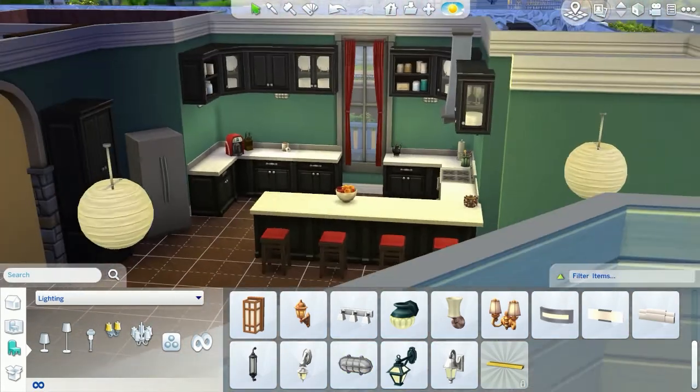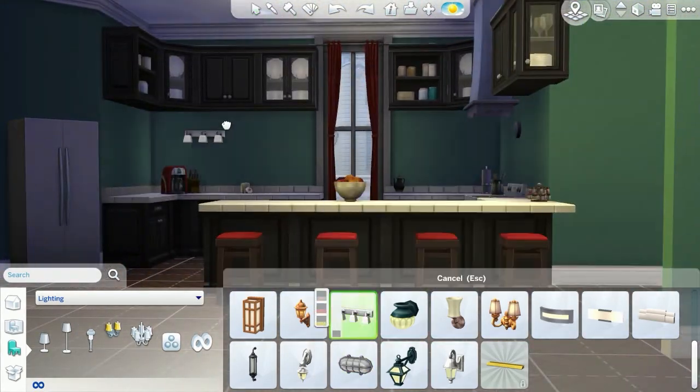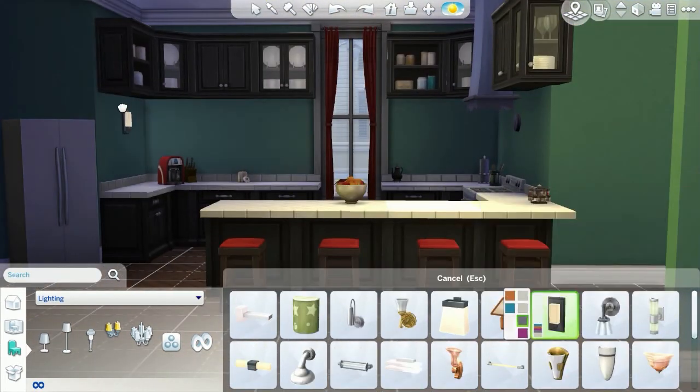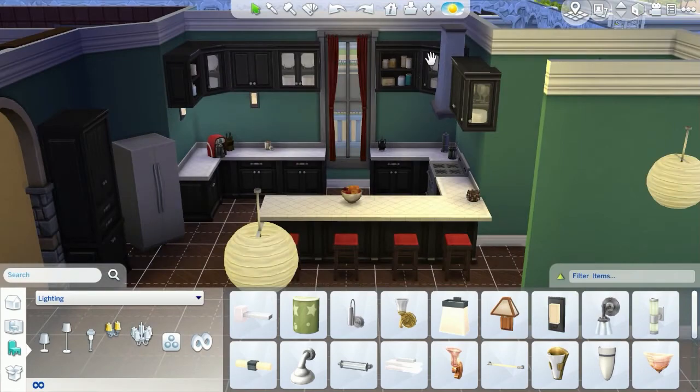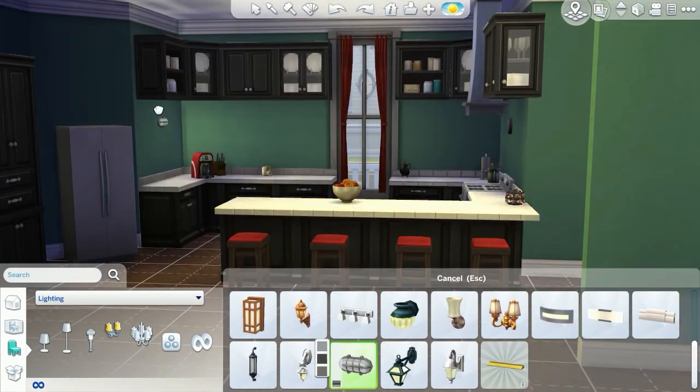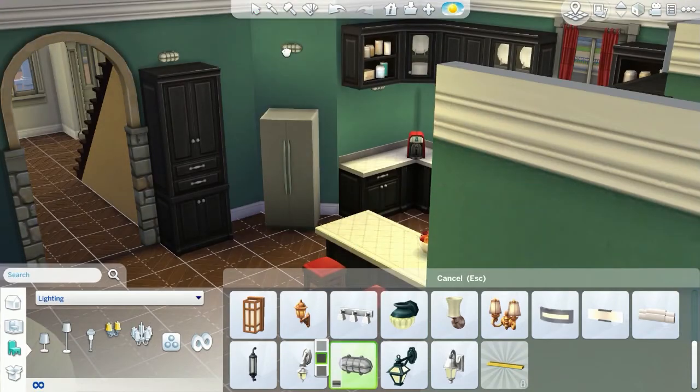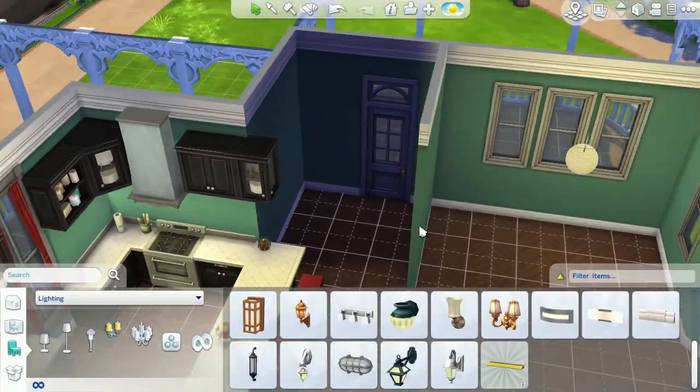You don't want it to be too cluttered, I suppose. And then I've got these industrial lights underneath the counters. I think I put them back in, the industrial ones with the cage, just to give it some light underneath, so when you're cooking you can see what you're doing.